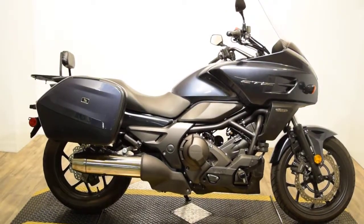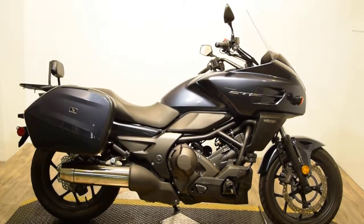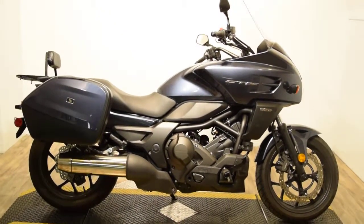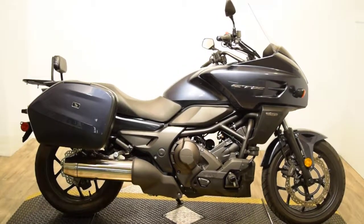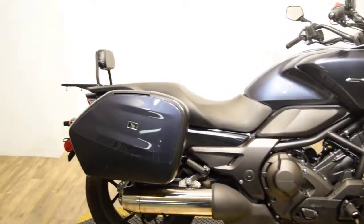Monster Powersports is offering this 2016 Honda CTX 700. This bike is automatic. It's got ABS brakes. It's got really nice hard saddlebags on it. Backrest with the luggage rack.